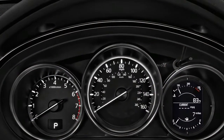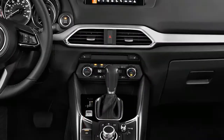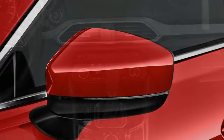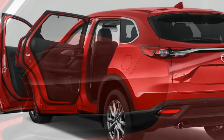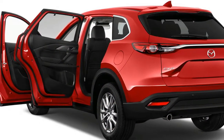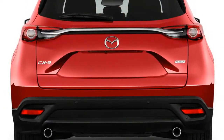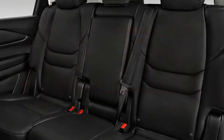Stepping up in cost and features, the Mazda CX-9 is offered in Touring, Grand Touring, and Signature versions. Front drive is standard on all models, and all-wheel drive is available at a consistently extra $1,800. All versions of the CX-9 are powered by a turbocharged 2.5-liter inline-4 that makes 250 horsepower on premium fuel.